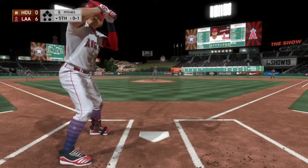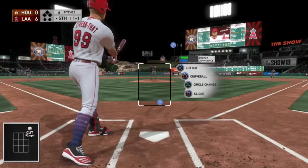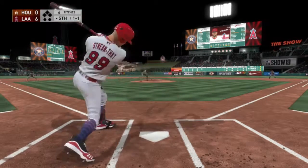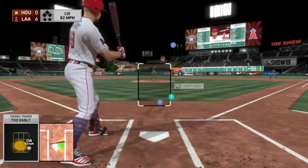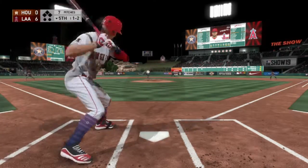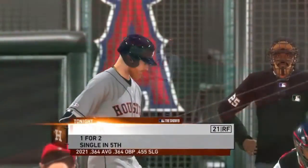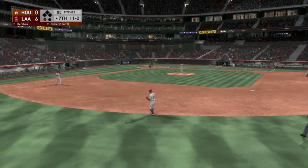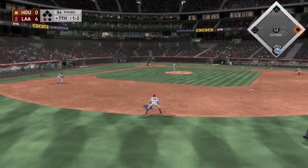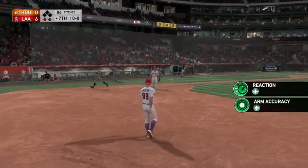That was a cutter that I fouled off. There's a high cutter that we just watched for ball 1. There's strike 2. And we hit that right to the third baseman for out number 1. Here's Derek Fisher. Top of the 7th, nobody on and 1 out. And there's out number 2.